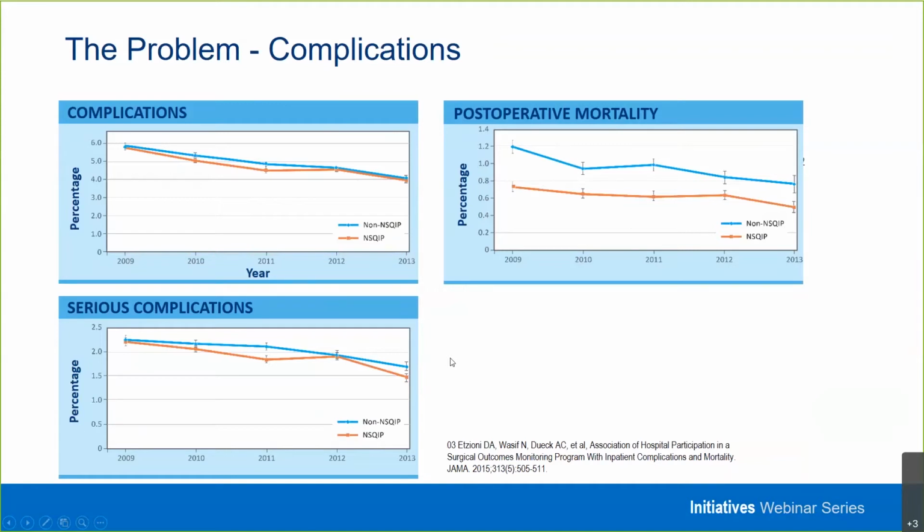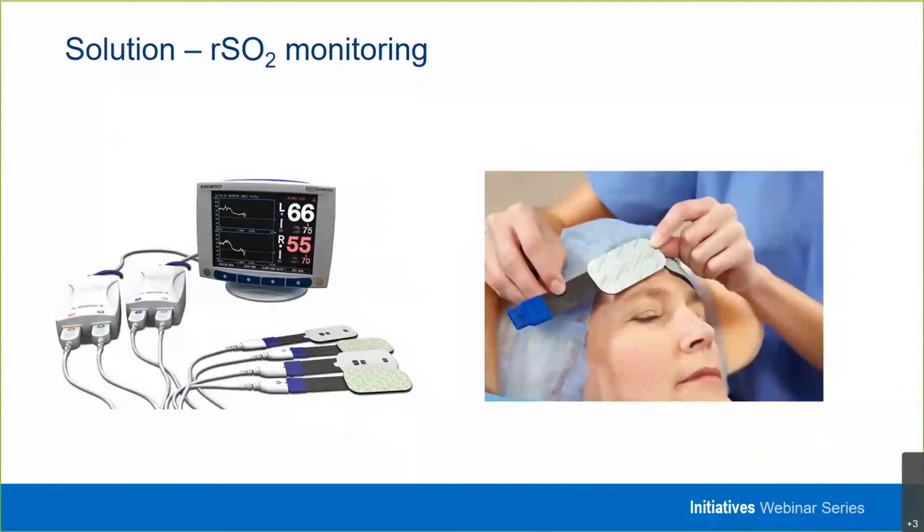The pressure to reduce these complications, along with the concomitant cost and length of stay, is great and will continue to increase in healthcare, as the cost associated with healthcare in the new world of bundled payments continues to be heavily scrutinized. So here's one potential solution, and that's regional saturation monitoring. This is a non-invasive monitor that will help us both guide management as well as detect hidden threats and problems that can compromise recovery, leading to worse outcomes and increased length of stay.